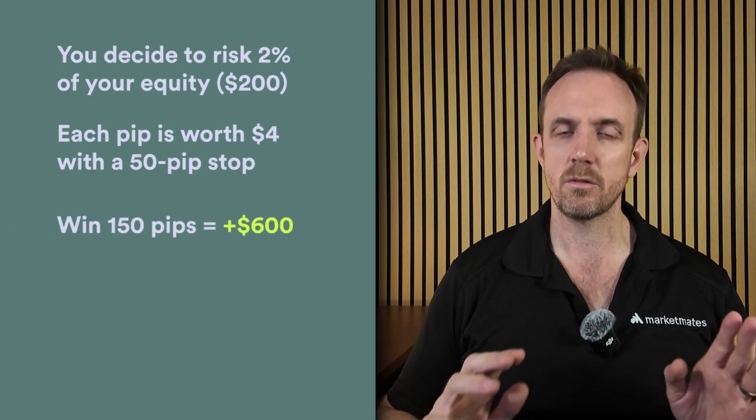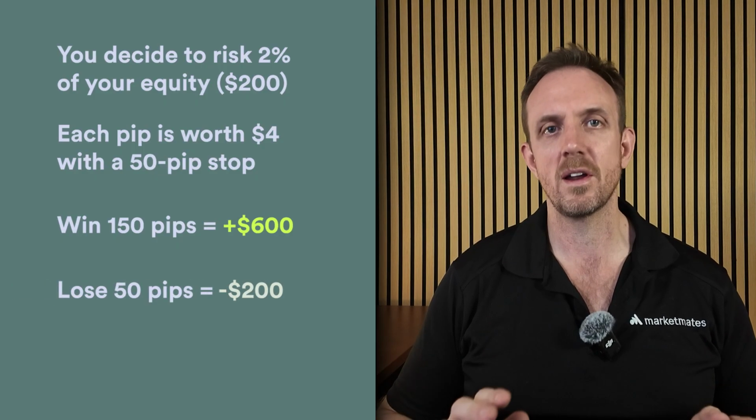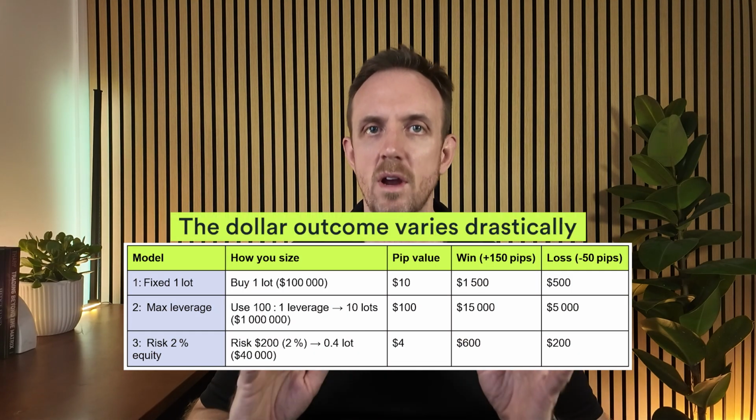A win is 150 times $4, that's $600 profit. A loss is 50 times $4, that's a $200 loss. Same stop, same target, but depending on how you size your position, the dollar outcome varies drastically. The takeaway is that your position sizing model acts as a layer on top of your entry and exit rules, and it has the power to shape your results more than you might expect.